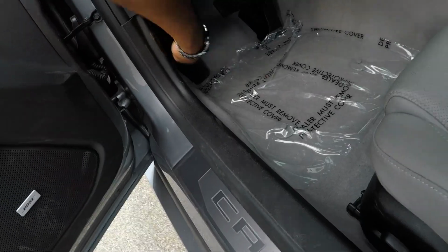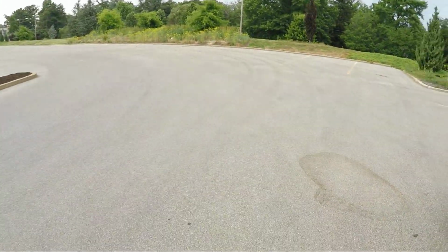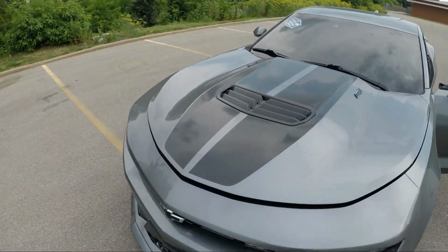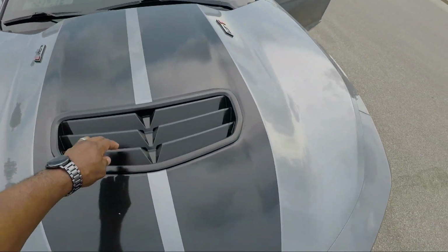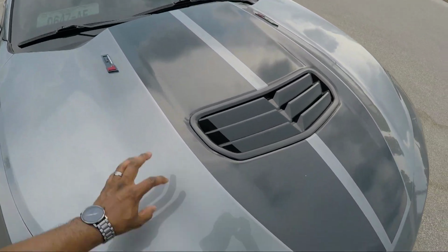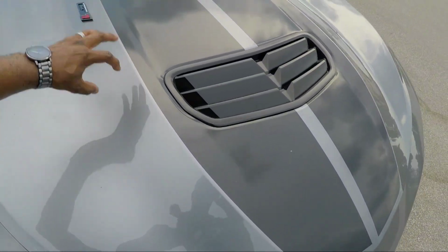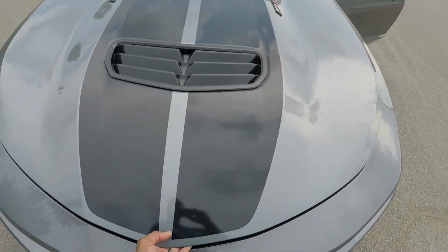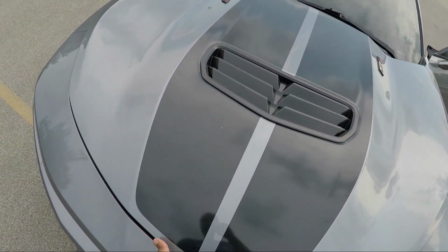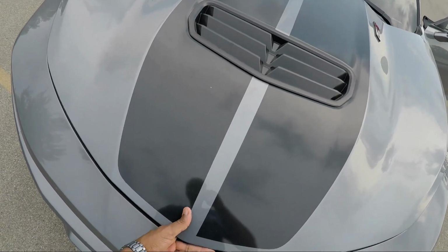So let's go ahead and take a look at the monstrous heart of the beast. The one thing I don't like is I'm not a fan of this small heat extractor. On the older models of the SS, you had the heat extractor on the side, and I think that looked a bit more tasteful, but it still looks good. I'm just being nitpicky.